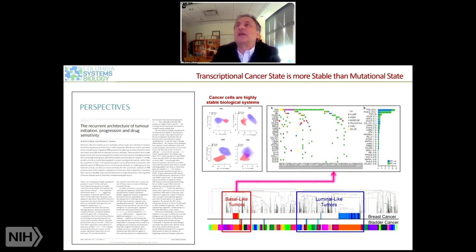And yet at the genetic level, the mutations are literally all over the place. In triple negative breast cancer, there's really no 2 patients that have the same set of mutations.